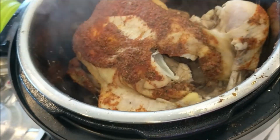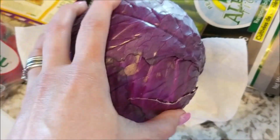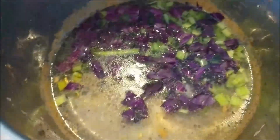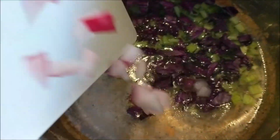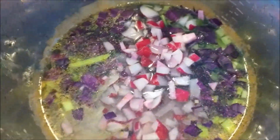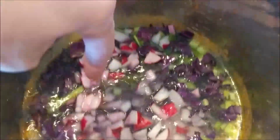So I have this on natural release, and now I'm going to go ahead and pull the chicken out and start using the juices for my soup. So I've used some of my organic cabbage, just 1 leaf of that. Then I put in 4 radishes. I chopped them up finely, and 2 celery stalks. I put in 2 cups of water. Yeah, it was 2 cups of water. Added in my radishes. I'm going to put this on high for 5 minutes and let this kind of just rock and roll.